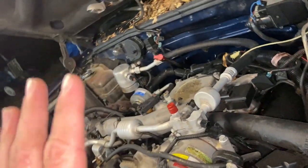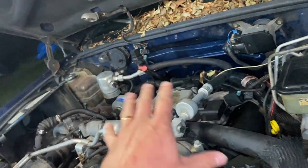And I'm not worried about that right now, because this truck runs, it drove the whole way here. It was stumbling. To me, it felt like a fuel delivery problem. So I'm not even gonna look at that for now. So now that that's out of the way, calm down. So let's jump into this fuel filter.